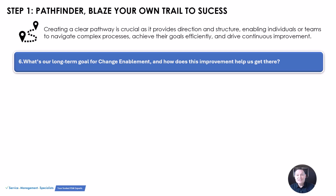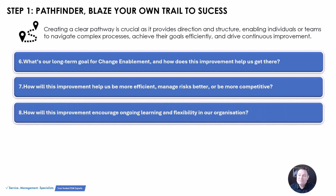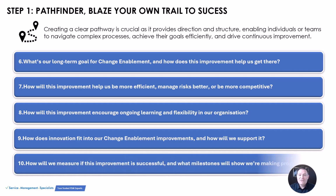Number 6, what's our long-term goal for change enablement, and how does this improvement help us get there? How will this improvement help us to be more efficient, manage risks, or become more competitive? How will this improvement encourage ongoing learning and flexibility in our organization? How does this innovation fit into our change enablement improvements, and how will we support it? And finally, how will we measure if this improvement is successful? And what milestones will show that we're making progress?